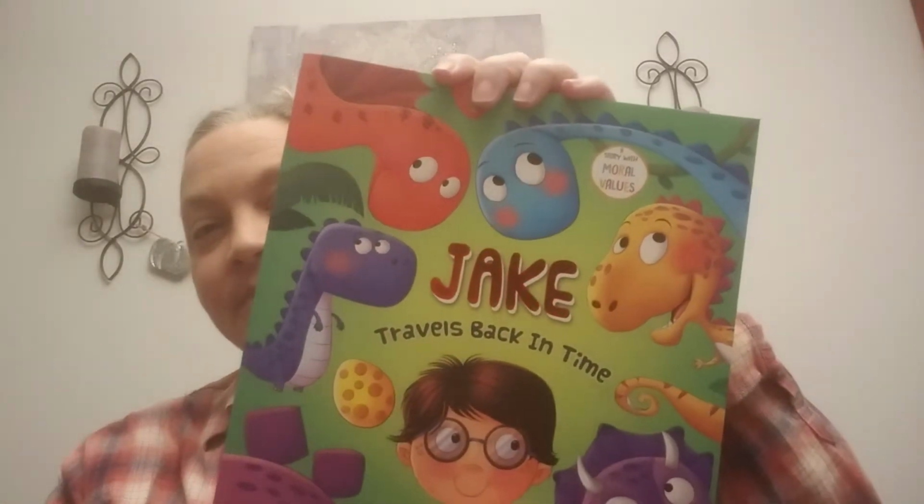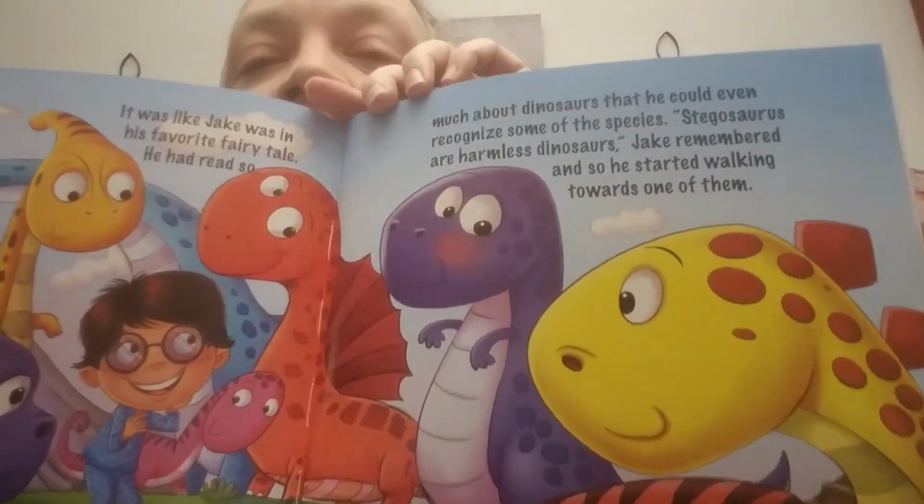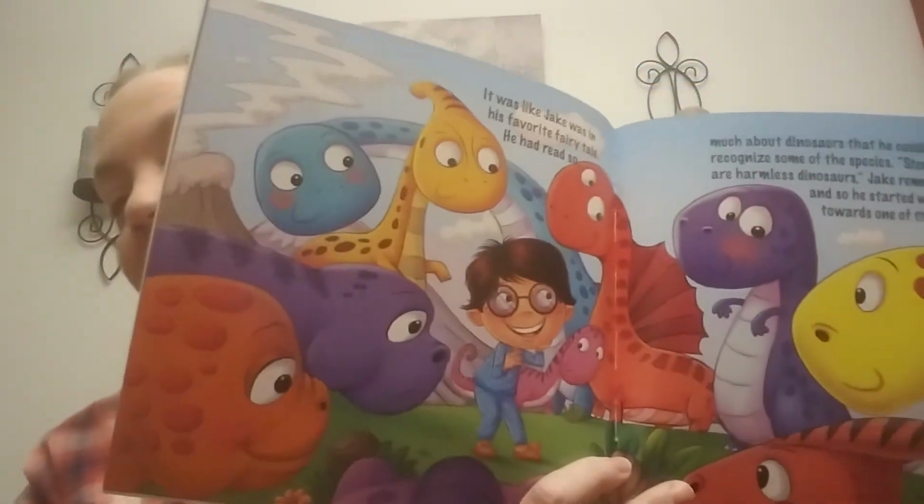I was able to get one of these books called Jake Travels Back in Time. These are the books that I've seen people haul, and they are so stinking cute. I mean, just look at this. It says, a story with moral and values. That's all we need nowadays. That's what we need.